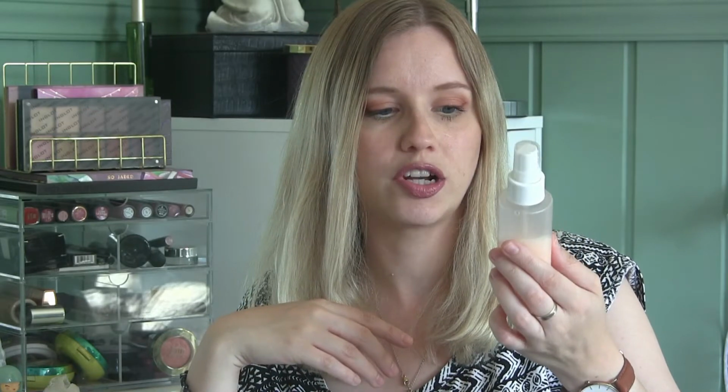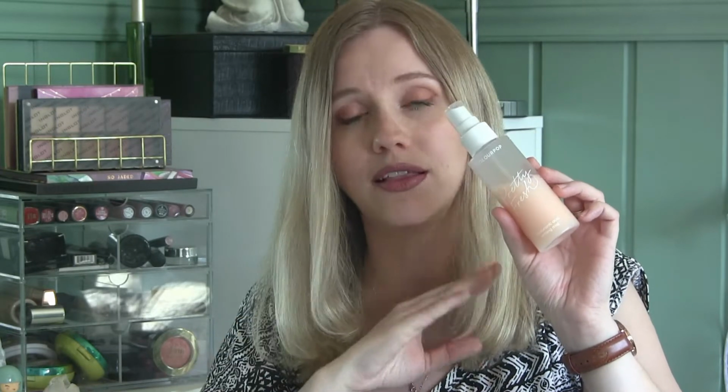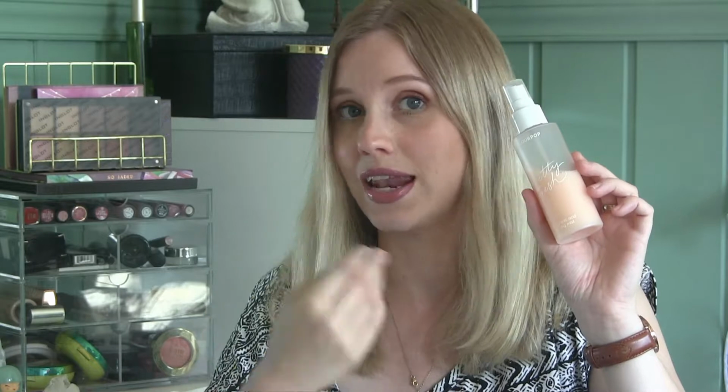along with my ColourPop Pretty Fresh Hyaluronic Acid Setting Mist. I love this thing. This is probably my favorite setting mist, not for actually setting my makeup, because I don't feel like the makeup lasts any longer with this, but I just feel like my skin feels nicer. I think I look more glowy. I feel more fresh. It's just a feeling with this one.